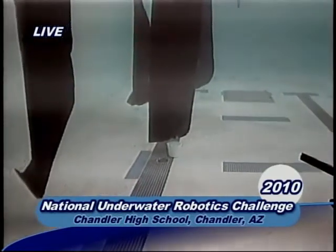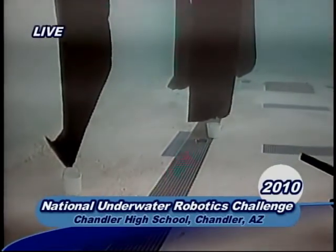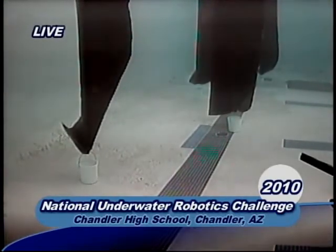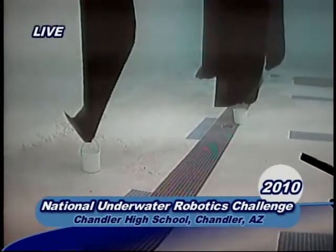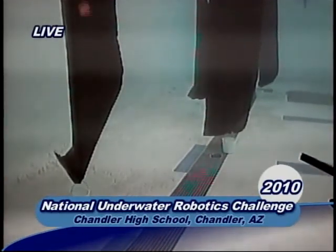They have to go to a special gate in the pool, a rectangle. They can go up to it, but not through it. And if they can get that radio tag onto Nessie, which is about, I should know how far away it is. It's about 10 feet away. I'm not sure it's 10 feet, but it's a distance.